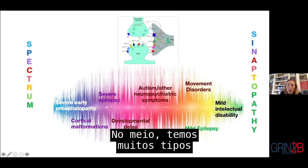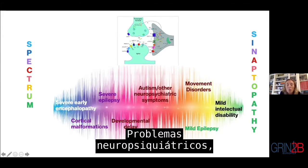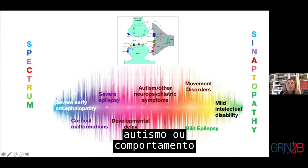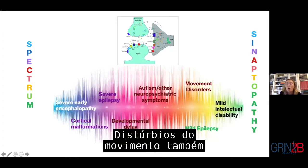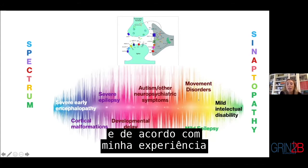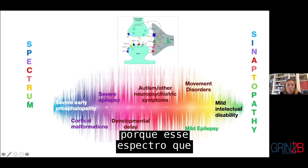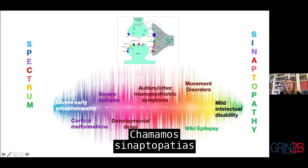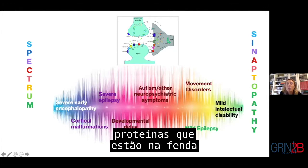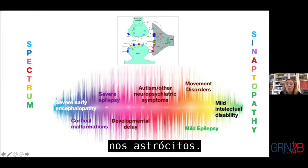In the middle, we have different kinds of symptoms. Neuropsychiatric problems, behavioral problems, autism or autistic-like behavior is also quite common. Movement disorders can also be a problem, although, according to my personal experience, compared to other synaptopathies. This spectrum we find in all kinds of synaptopathies, which we call mutations that appear in proteins that are in the synaptic cleft, in this space, and even in the astrocytes too.